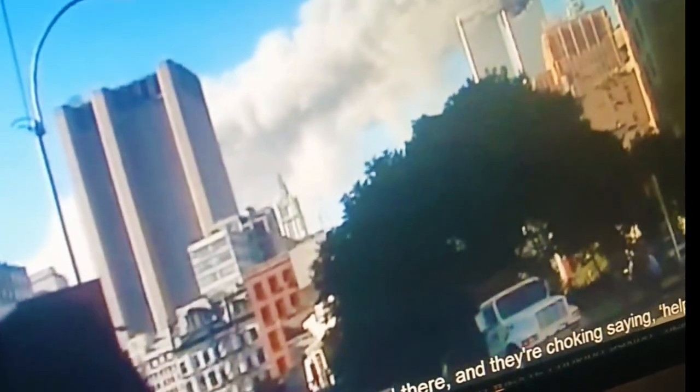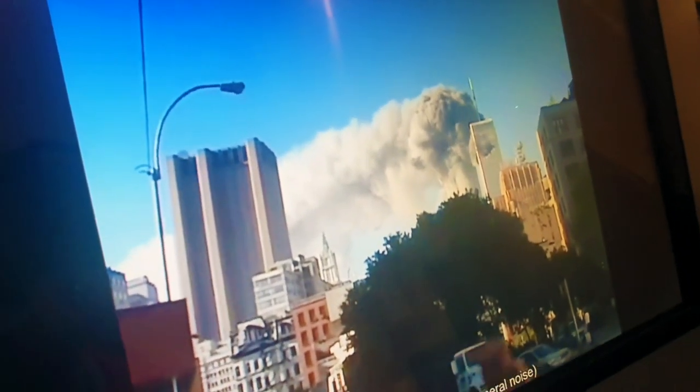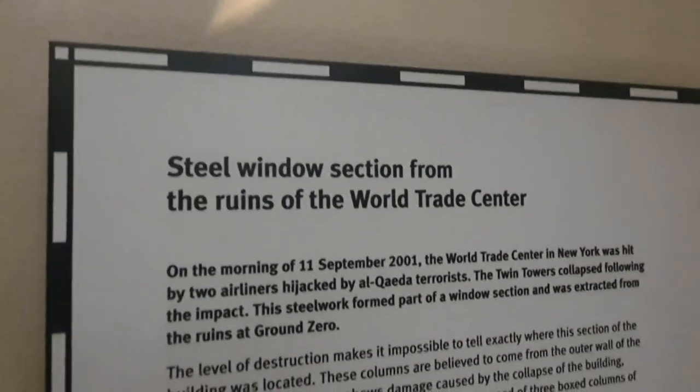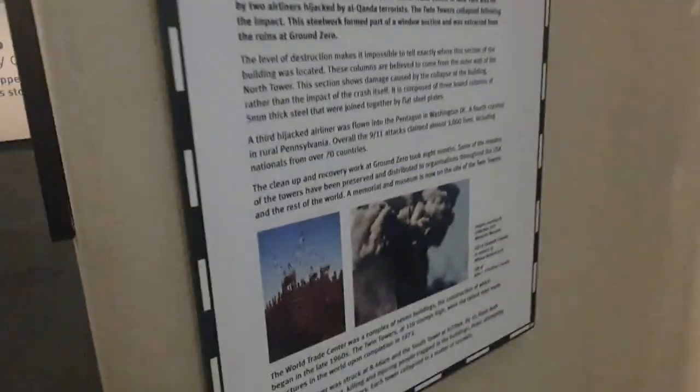He's just wearing a stack of clothes, so what? So this is that tower. Oh yeah, it's just hit, look. Second one's just hit. Oh, look. Second building. So this is the one. Oh, so there's so many dead in it. On that building. Steel window section from the World Trade Center. Oh, this one. September 11, 2001. So this is the one.